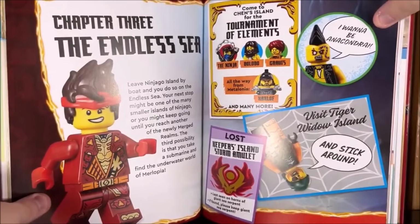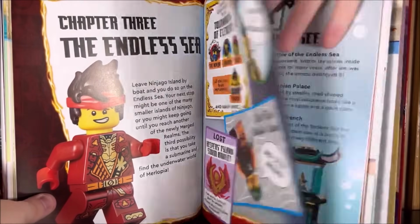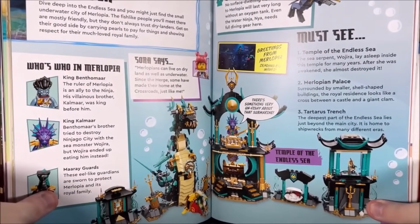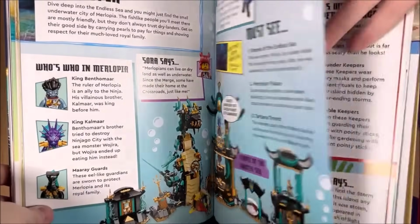The Endless Sea. We have a whole section on the Endless Sea. I love that Tournament of Elements poster there. That's awesome. A lot of cool stuff here. But Endless Sea, we start with Merlopia. Little section on Merlopia. Pause and read if you would like. Who's in Merlopia? A lot of seabound stuff.